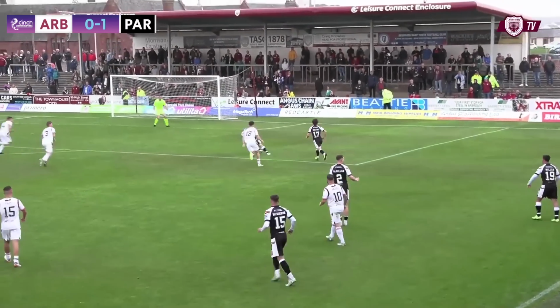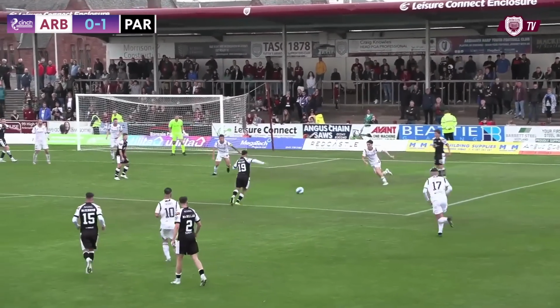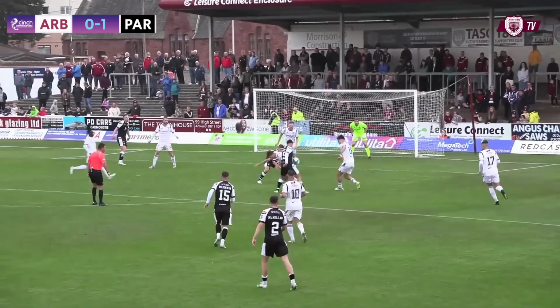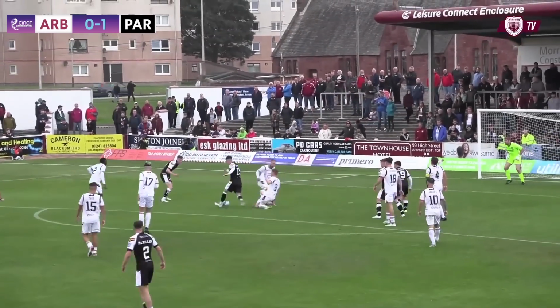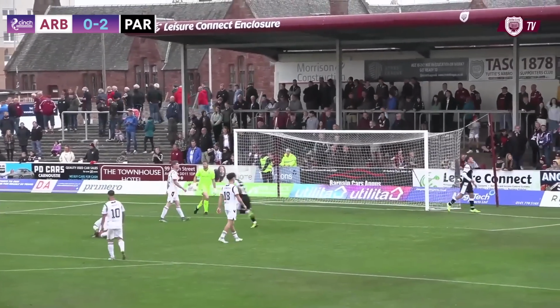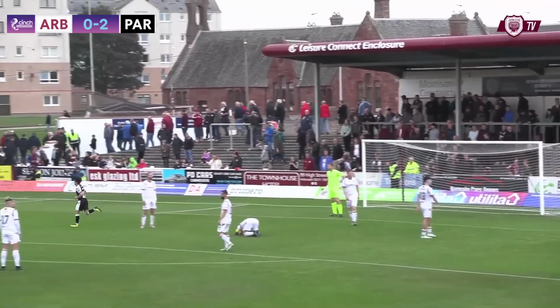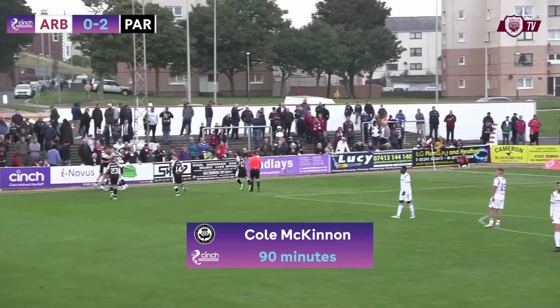Oh, good ball. Lovely ball through there. Arbroath. Good defending, Weston. He's up, Danny Mullen. Dyson jigs his way past. Resolute defended by the Lichtdyes. Cole McKinnon. Cole McKinnon for Partick Thistle, and he doubles the lead. Great footwork by Cole McKinnon. 2-0 Partick Thistle.